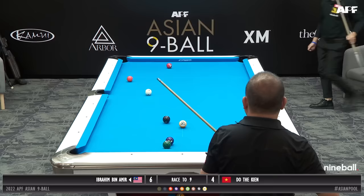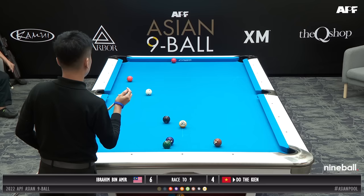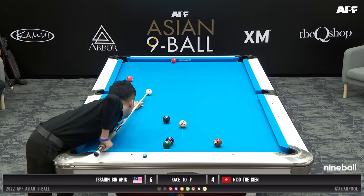Just leaving a three ball against the rail. Nothing too fancy, but not really giving Dote Kien much to work with. Yeah, just buying himself some time. Knew it was difficult to get a very good safety, so just take the table an extra shot or two and at least make your opponent play a shot, and you never know.